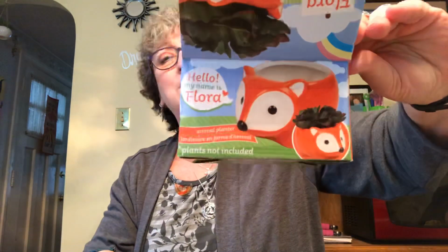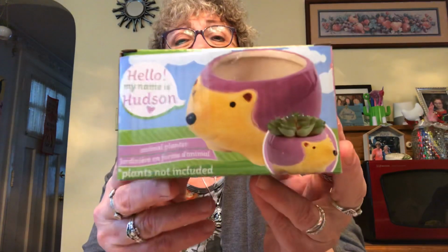I found Flora the Hedgehog. No, Flora the Fox. Sorry. Not knowing my animals today. Cute. She. Got that one. I just got out of work, so I'm a little out of it today. This is Hudson the Hedgehog. And look at him. Cutie patootie with the light purple and the yellow. Very cute. So I was excited to find those. They were on my wish list. I saw everybody hauling them.